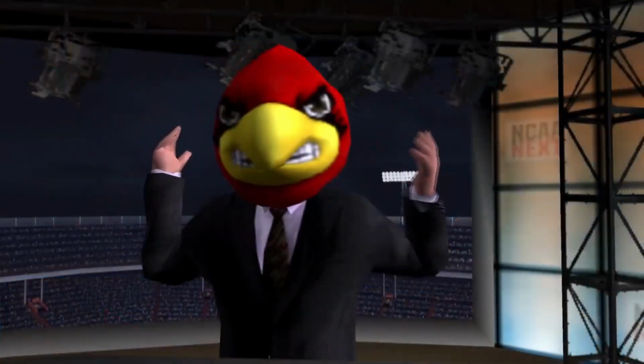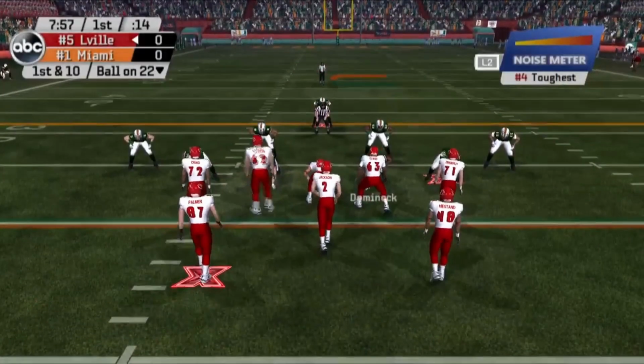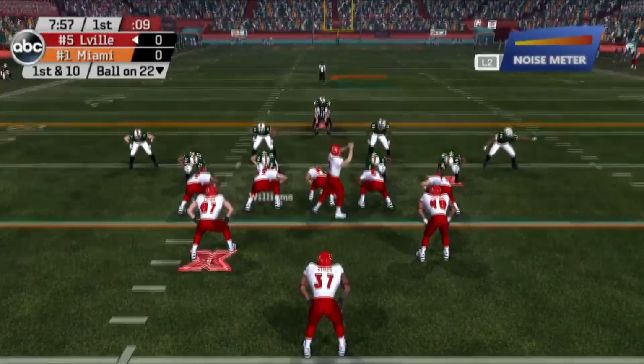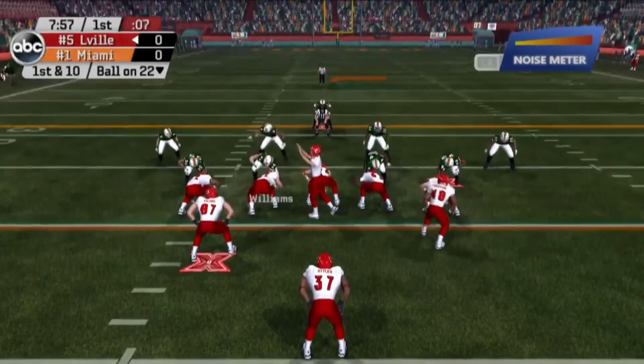Not so fast, my friend. Watch out for the wow. Corner. Going with the Adidas uniforms today. We're going to switch it up. Right tackle. This left defensive end is a monster out there, and blocking him is not easy.